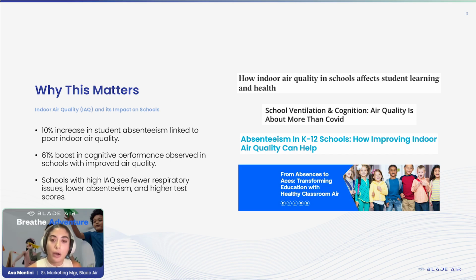So why is indoor air quality so important in schools? We know that cleaner air not only improves the health and well-being of students and staff, but it also directly impacts learning outcomes and school operations. Studies show that improved air quality can boost cognitive performance and reduce absenteeism, which I know one of our panelists will be discussing.